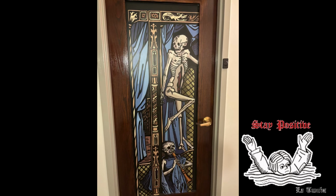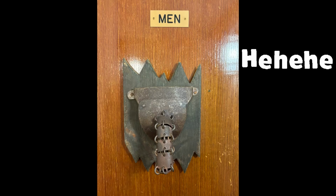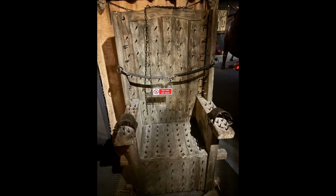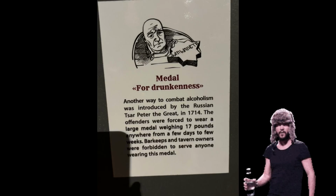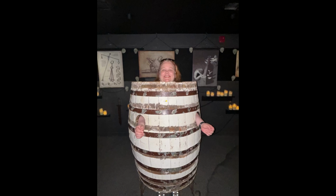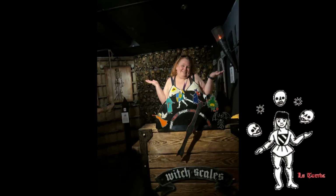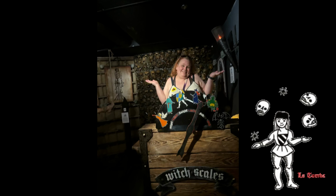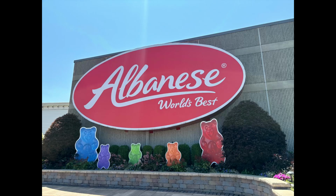This is the entrance to the bathrooms. Women's room. Guillotine in the ladies' room, sure. Men's room. And just outside of that, a spiky chair. Some of the methods of torture in here were completely ridiculous, such as this medal for drunkenness. I mean, who thinks of this stuff? I look great in this barrel. I learned so much about torture, I can't believe it. I even tested myself on the witch scales, and guess what? I'm a witch.